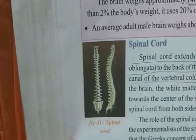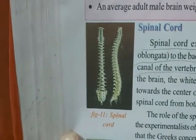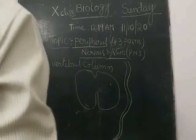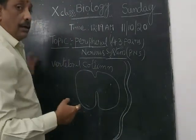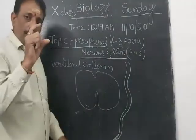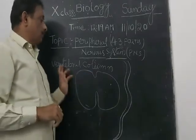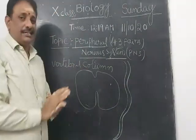See, this is the spinal cord. Have you gone through it? Observe, there are 31 pairs of spinal nerves. All these 32 spines form a vertebral column. Now these also undergo dissection. This is one vertebra. They all constitute the vertebral column. They undergo a transverse section.